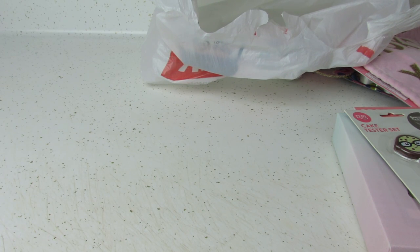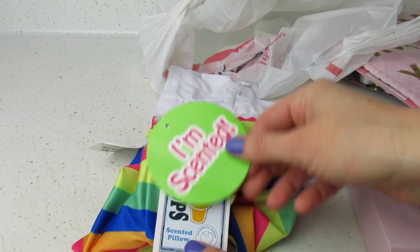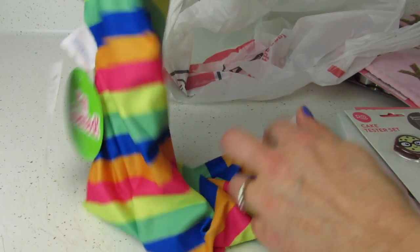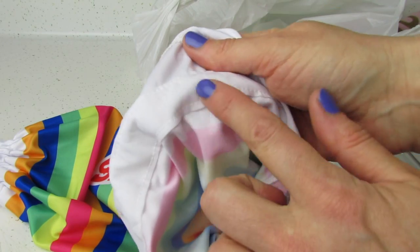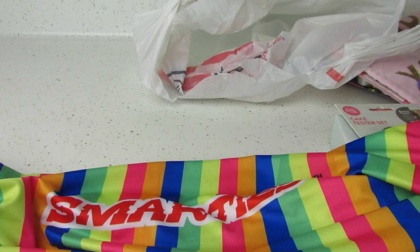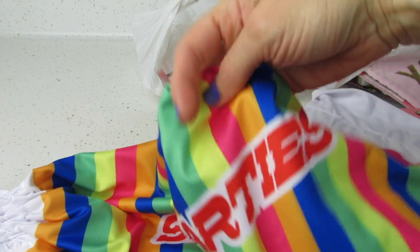And I guess I just have one more item to share from this bag. I only spent like $2 and some change. I found this. It says I'm scented. It is the 2 Scoops brand. It's a scented pillow, and I know you guys are like, that does not look like a pillow. I'm just going to need to fix this up, you guys, but it looks like it lost its elastic, and of course it has no stuffing. So this will be a real easy fix.